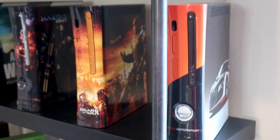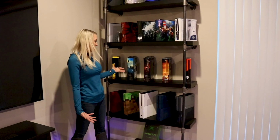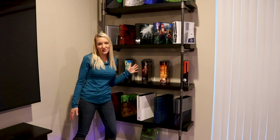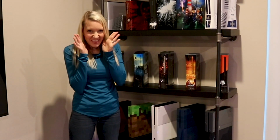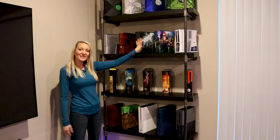They're so beautifully made. These were ones that you couldn't actually buy in the stores. They were made for special events. And if you remember, the Xbox 360 had a little problem, the red ring of death. So after these came the next Xbox Slims.